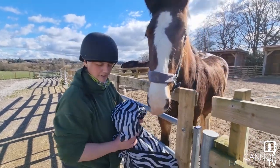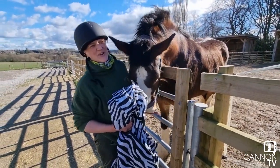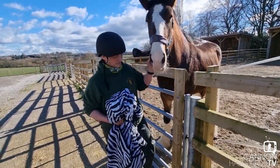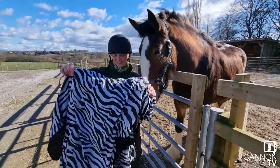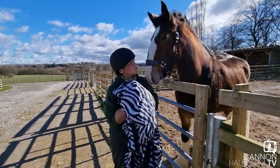Like I was saying, there's a bit of training involved. She isn't just going to start to wear it perfectly every time. So let's see how we get on. And has anyone noticed the rather fetching fabric that this rug's in? Yes. We're going to have a zebra at the farm in the next five minutes.